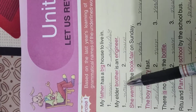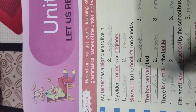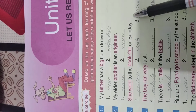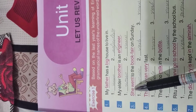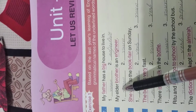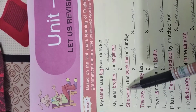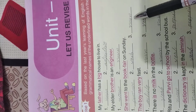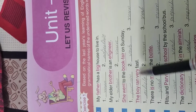Brother is a noun, you know, engineer is also a person, so it's a noun. Yes. Third, she went to the book fair on Sunday. She is the pronoun, okay, because the word is used in place of a noun, so she is the pronoun. Went is the second form of the verb go, so went is a verb, book fair is a place, so it is called the noun. Now fourth sentence, the boy ran very fast.